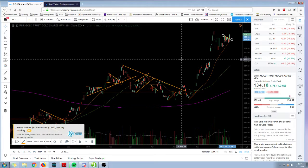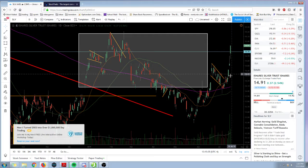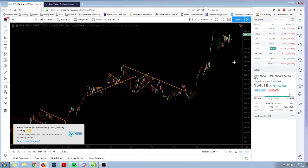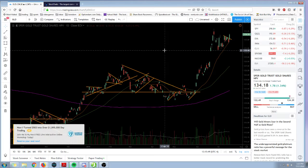Silver, not quite as much, but you can see recently, over the last 3 days, has really started to show some strength. Now, overall, not quite where gold is. You can see we're not really back up to our previous range or above it like GLD is. But overall, starting to show some signs of positivity and doing something.